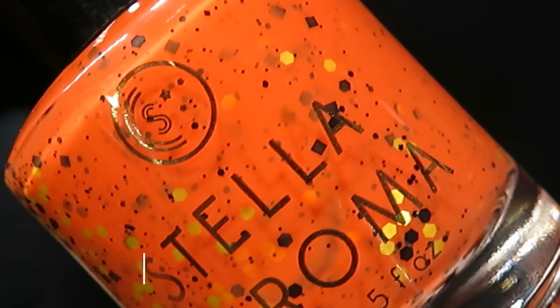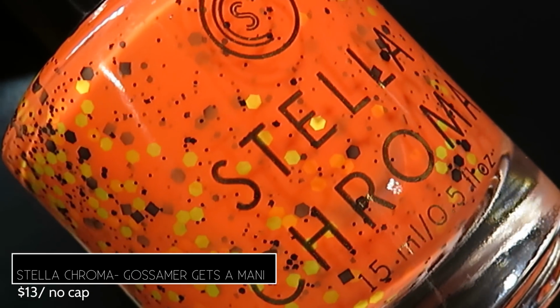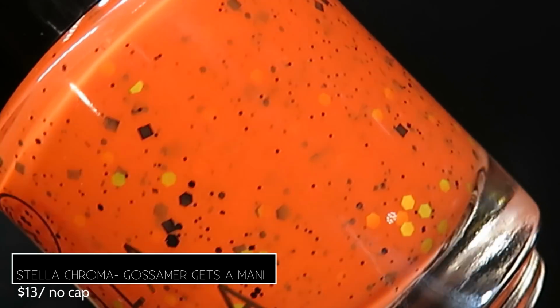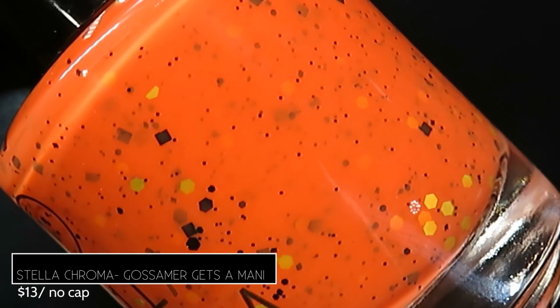All right, I have 29 items to share with you today, so let's go ahead and get into the swatches. As usual, I am going to swatch these in rainbow order today, but interestingly, most of the polishes I have to share are either green, blue, or purple. But we do have one orange, so we're going to start with that one.